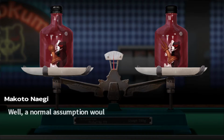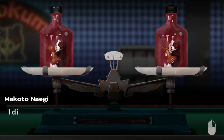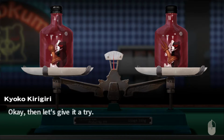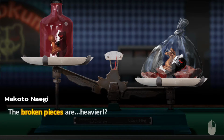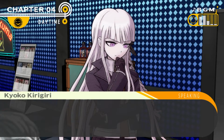Well, what might we expect? Normal assumption would be either they'll balance out or the pieces I collected will be lighter. I did my best to get them all. There's a chance I could have missed some here and there. Okay, then let's give it a try. Huh? The broken pieces are heavier. How is that possible? Just as I thought.